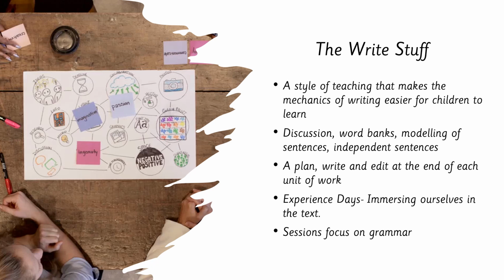Throughout our English lessons, we have what we call experience days. That's where we really immerse ourselves in the text. We also have sessions focused on grammar and punctuation to give the children those skills for when they're writing independently. Another thing we're introducing this year is independent writing books, so the children will get chances throughout the year to have a go at writing completely independently. They can choose something of their own. We will also provide the children with some inspiration, a stimulus. So that might be a picture, that might be a story starter, to really get the children to show off what they can do when they're writing.